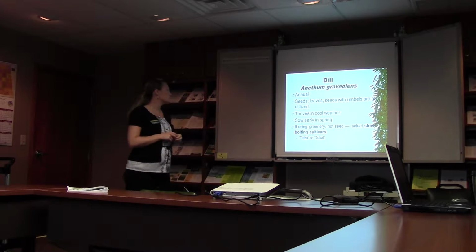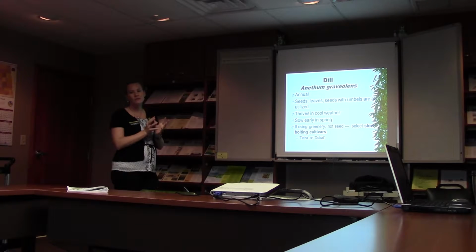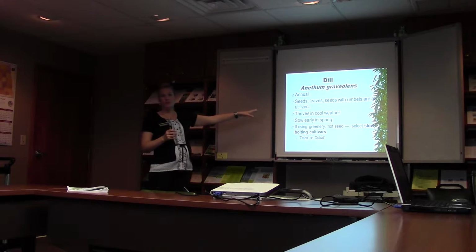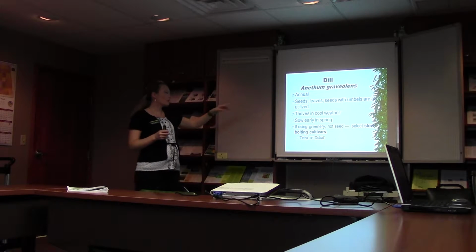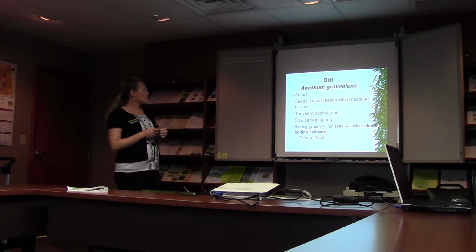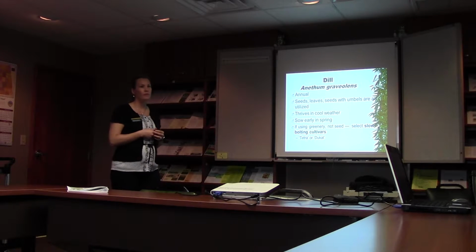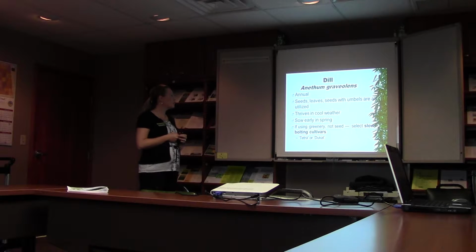Seeds, leaves, and seeds with umbels are all utilized. Now the term umbels, if you're not familiar with it, means the flowering portion. So in other words, you can use all portions of this plant that are mentioned. I mean, probably not the stalk, but it thrives in cool weather, like I said, so it does okay. And a couple of the last four years, I did have dill come back.